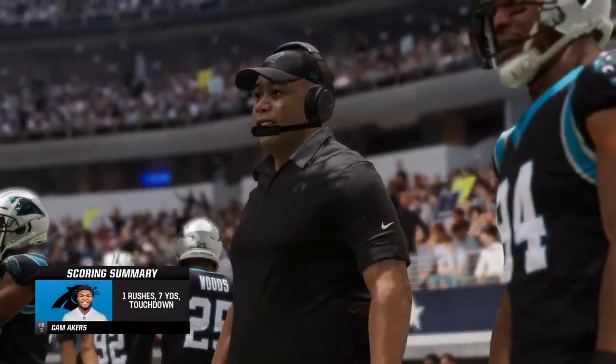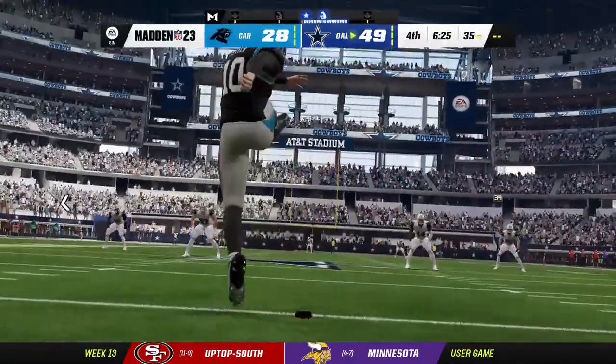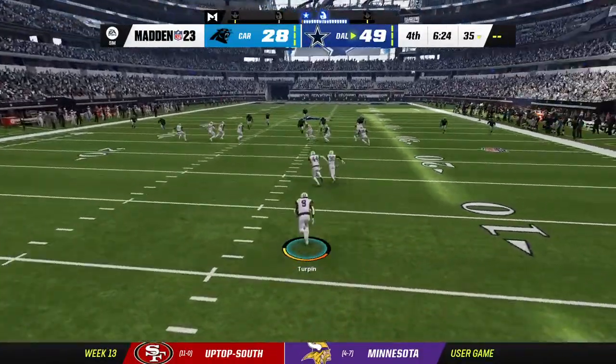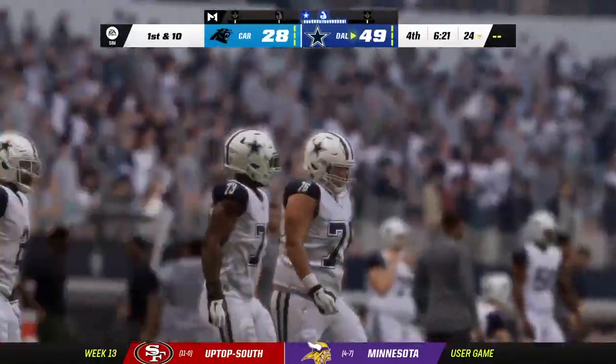McManus's point after is good, and that'll cut the lead back down to 21. Out is the kickoff unit as they run up and send this one away from the 6. And he brings us out past the 20 to the 24.